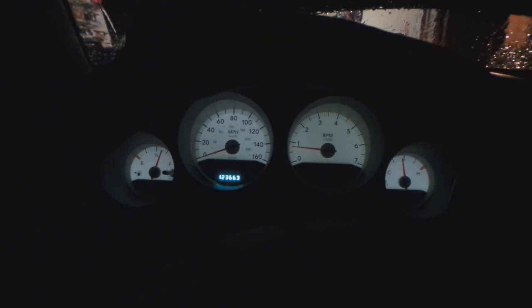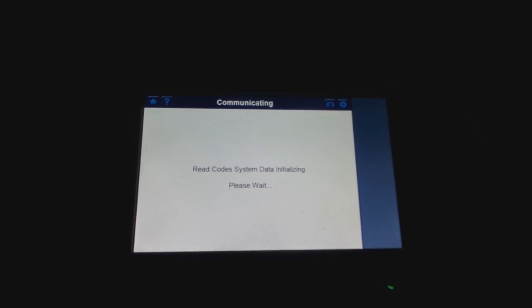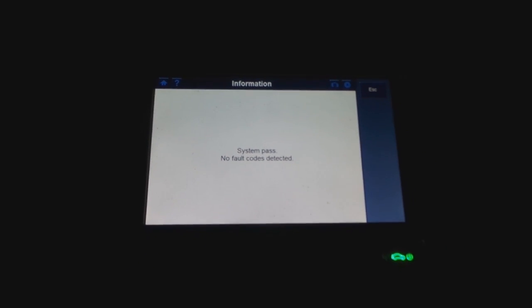Usually it comes back on after I recycle the engine twice, so I'm going to do that again. Turn it off. Back on. And nothing. I'm going to come back here and scan again. Usually if there's a stored code, it will show here, even if it's not active, like it wouldn't turn your check engine light on. As you can see, this is gone now.